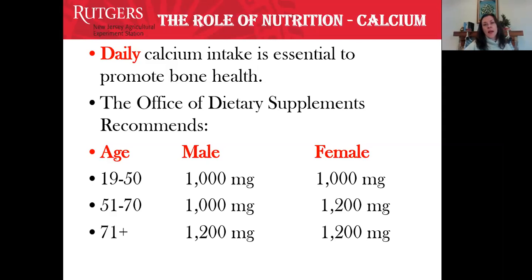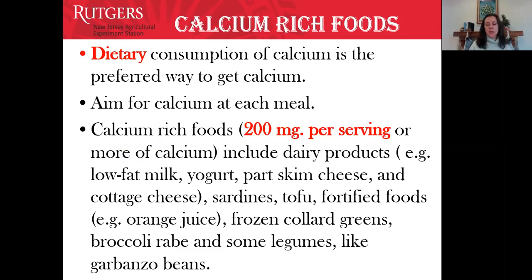And the best way to get calcium is really through the diet. Supplements are good, but the best way to get calcium or any nutrients is really through food. Okay, so that leads me to calcium-rich foods. As I said before, dietary consumption of calcium is the preferred way. Your body likes food. We are meant to absorb nutrients through food. That is really food's primary function, although it does taste delicious as well.